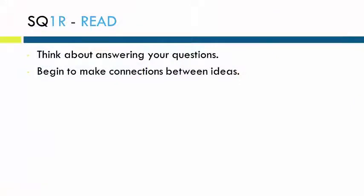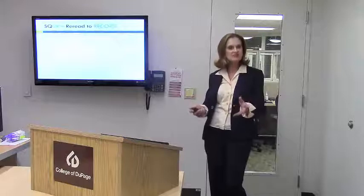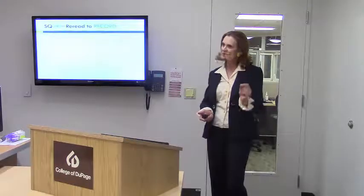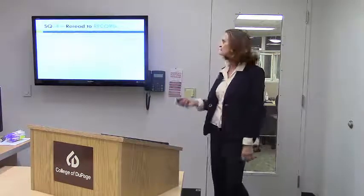All right, step 2 of the R's, record. And notice the reread. A lot of people don't want to notice that reread. It's very important. After you've read things, kind of answering the questions, now you reread with that major purpose of getting every bit of information out of that chapter. And to help yourself remember, you will be recording. And that simply is writing down.